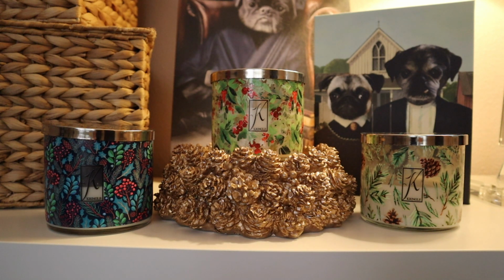So if you are at all interested in picking up the 3 wicks, they are available in the new holiday releases that were released this year. And then there's also the returning favorites, if you will, that are available in the 3-wick soy formula as well.